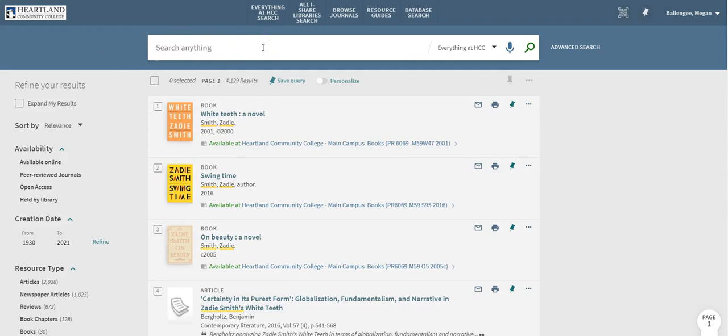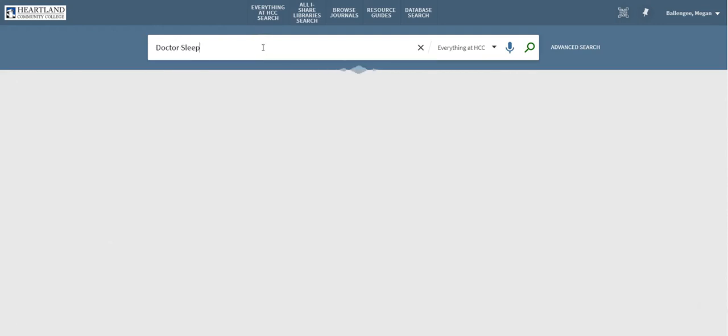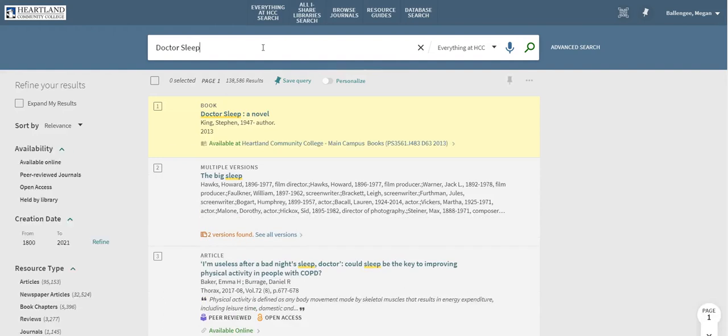If I was looking up a book by title, I'm going to go back to a Stephen King book, Doctor Sleep. You'll see that it comes right up in the search. So however you want to search, by author or title, you can do that in the top search bar.